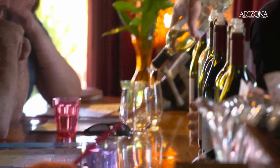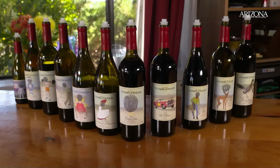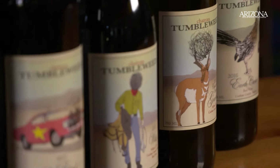Chris says guests will find that their wines stand out, not just because of the distinctive labels that she draws, but because of their balance and because of Joe's creativity at developing depths of flavors. If you're a person who likes to think and you want to get lost in wine, his wines are really good to get lost in.